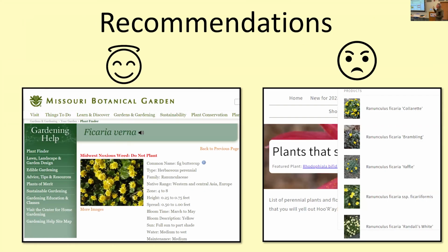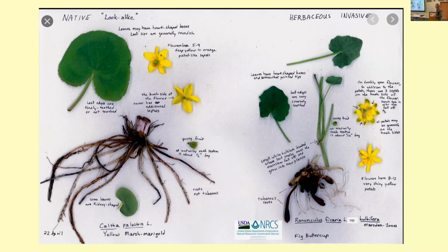If you go to this big plant finder site at the Missouri Botanical Garden, it says do not plant, this is a noxious weed. But then if you look at the next link down, if you do an internet search, it's all the different varieties of this plant that you can find either ordering online or whatever. So it's still out there for sure.